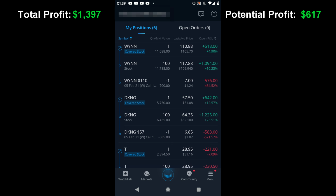One of the things I want to mention to you guys is that with covered calls, you are limited in how much you can gain. In this instance, DraftKings ended up closing at $64 instead of $57, so we lost about $700 that we could have potentially gained. But the goal of this portfolio is to make sure that we continually get income every single week, because we want that income to replace our 9-to-5 job. So it's kind of sad that we are missing that difference of $700, $600.